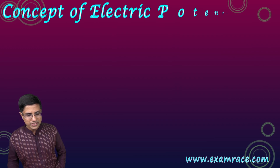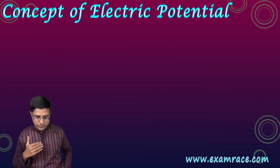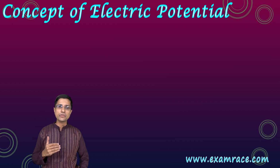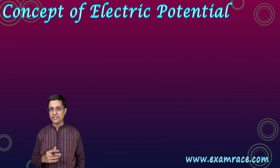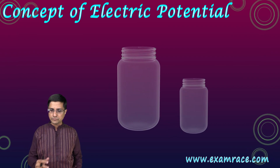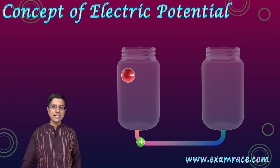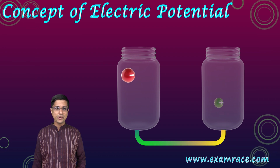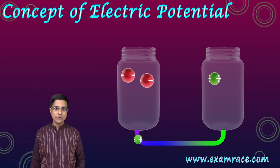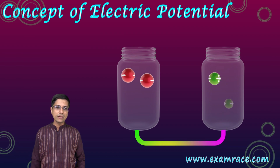Now we have understood this concept already. As we were going through the circuit, we have understood the concept of electrical potential. But let's revisit it. As we saw in our jar battery, we had created a mechanism for moving the charges from one side of the battery to another. So that's what we had done.